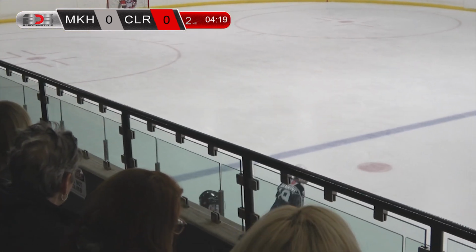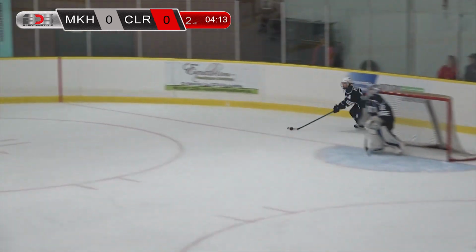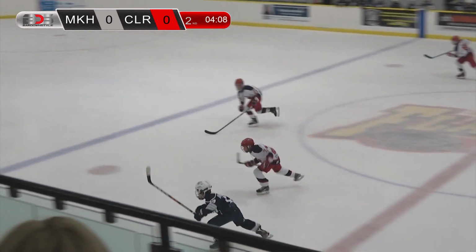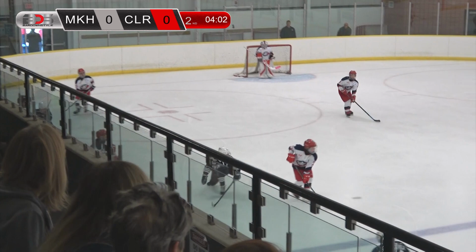Puck's there at center. Toros trying to jam it up. And they do. Fitzgerald from his own end. Fitzgerald with a late pass. Tape to tape now for Gioni. And Gioni couldn't handle the pass. So it'll be stuck there in the corner.